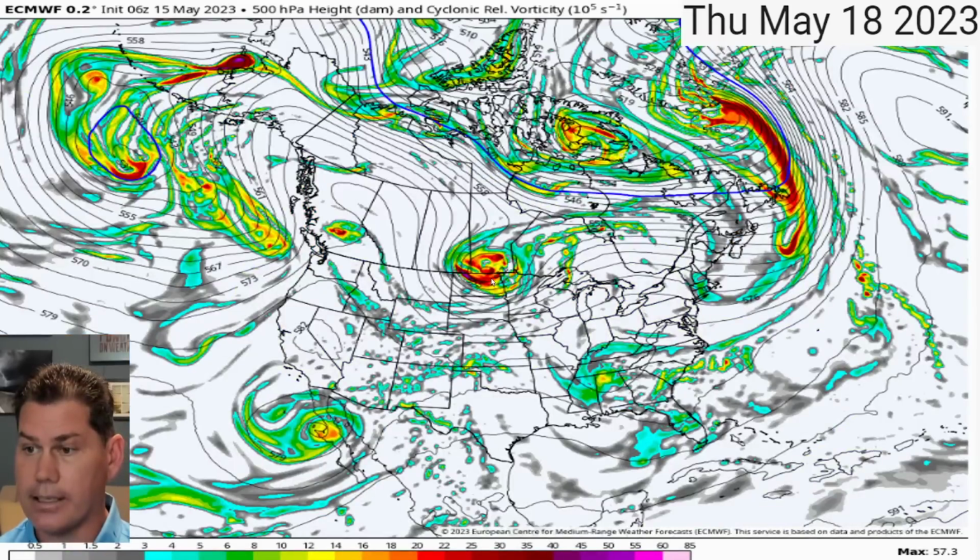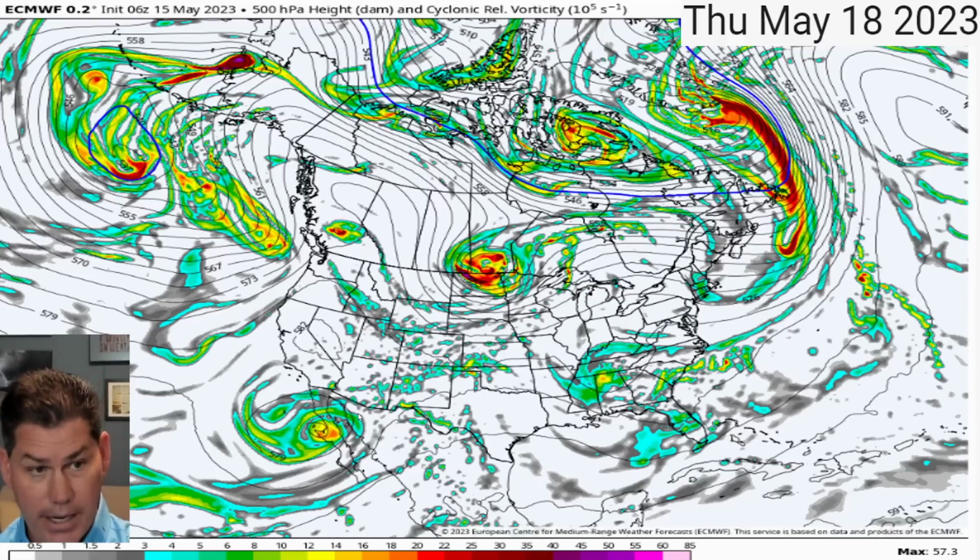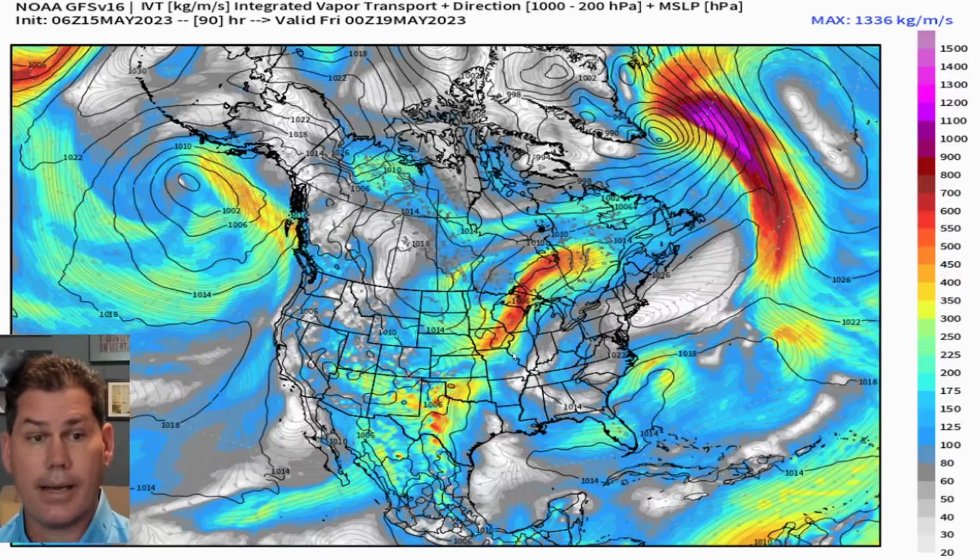So let's look at this and look at the vorticities. It's pretty evident where the lift mechanism is, as this spins just to the right of there, as this drops further south, that's going to be the concern for showers and thunderstorms. And some of those could be on the stronger side, if not severe. Not too much to be concerned about, but definitely pockets of instability that we got to be concerned about going forward, especially into your Thursday afternoon.